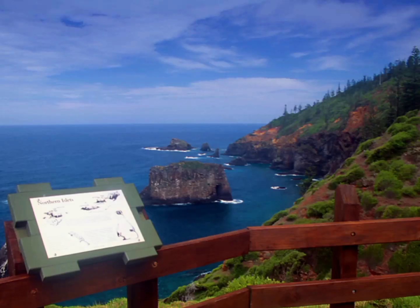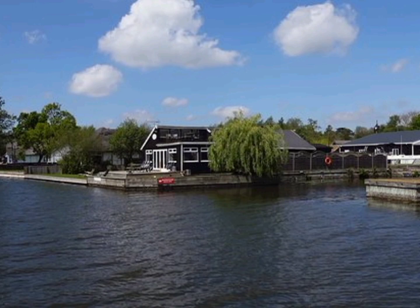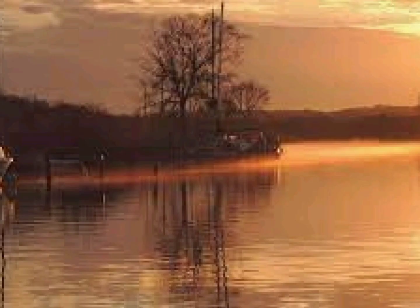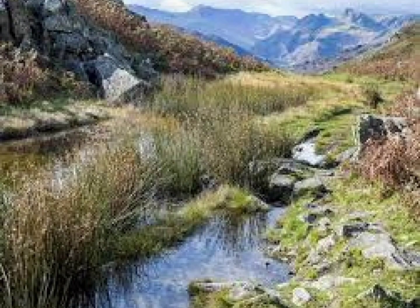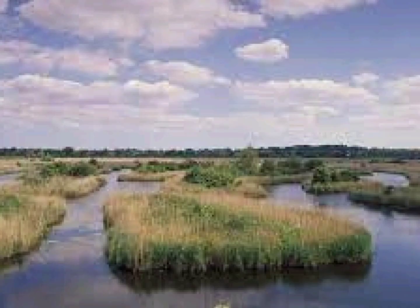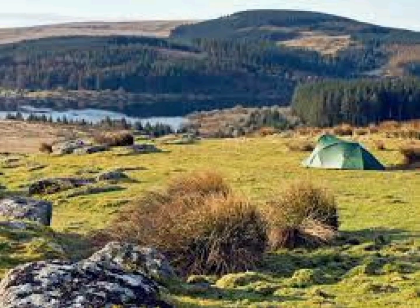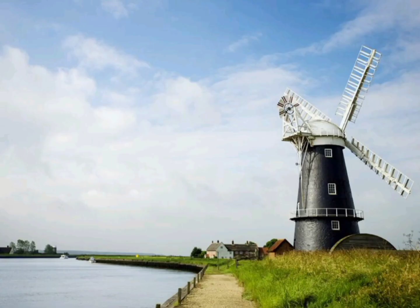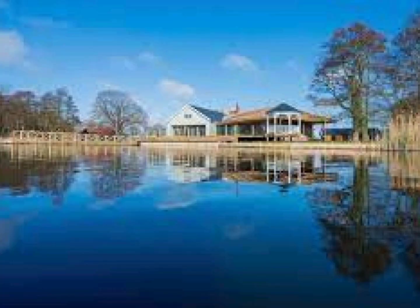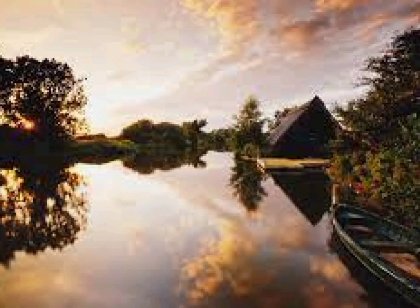Norfolk Broads National Park. Norfolk Broads National Park, with an area of 303 square kilometers and more than 200 kilometers of waterways and seven rivers, is one of the sights of England and full of beautiful and breathtaking wild natural scenery. Its 13 waterways are available for sea transportation during the warm seasons of the year.